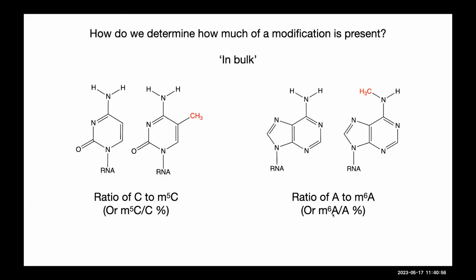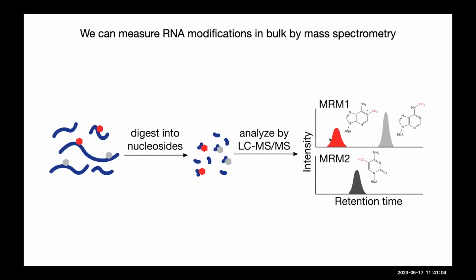Essentially that is an indication of the overall abundance in the mix of RNA that you're looking at. And the way that we would typically measure this is through mass spectrometry measurements. I won't go into the nitty-gritty technical details here, but this is essentially an experiment where we would take an RNA pool of interest and digest it first into individual nucleotides, which we then dephosphorylate into individual nucleosides so that we have a mix of individual modified and unmodified nucleosides. We then inject that onto a liquid chromatography system coupled to a mass spectrometer to perform tandem mass spectrometry.